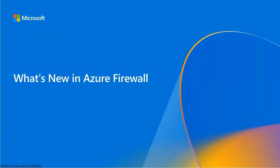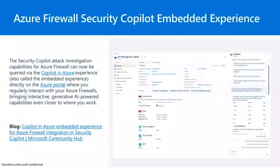Now, let's jump into the actual topic for today's webinar. So let's take a look at what's new in Azure Firewall. And the first one we have here is the Azure Firewall Security Copilot Embedded Experience.